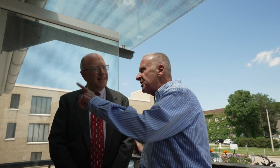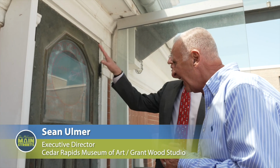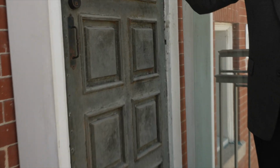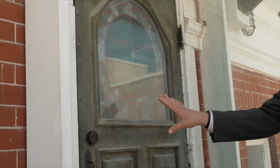So Sean, there has to be a story about the door. Well, there's a huge story. Oh, there is? Yes. And you have it? We do, actually. This is actually a facsimile door. The original door is in the collection of Cedar Rapids Museum of Art to keep it out of the weather. But this is a very faithful copy of it.